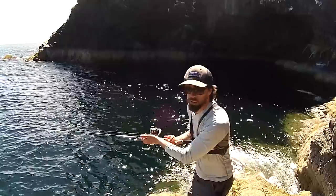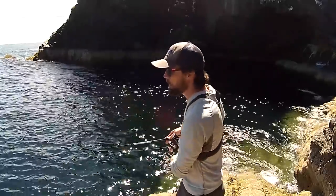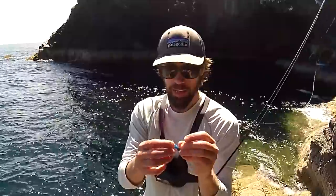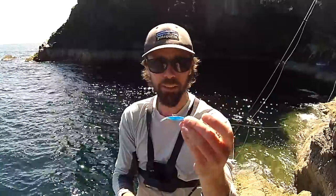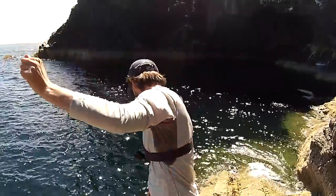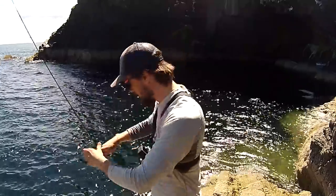Yes! So it's a Gary Yamamoto crappie lure, I believe. It's salty, just like a Senko. But yeah, just like a little bite there on a 2 gram, 3 gram jig head. Excellent. I put up such a good scrap on this light rod.